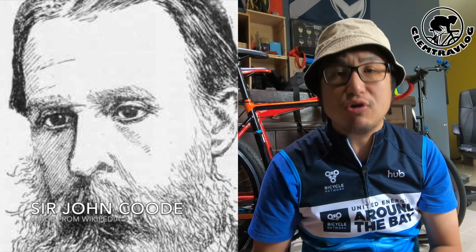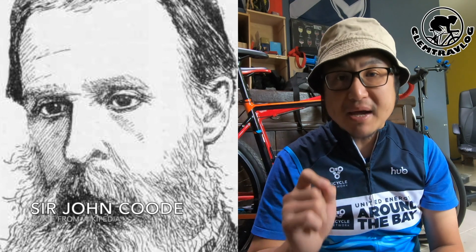Meanwhile, the area was named after Sir John Coode, an English civil engineer best known for harbour works. Despite the area no longer being an island, they still retain the word island in the name. Additional knowledge for West Melbourne.